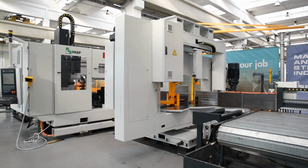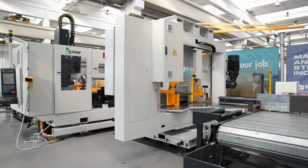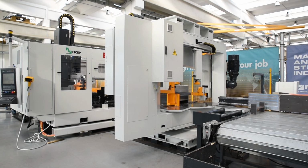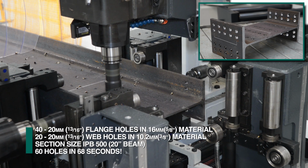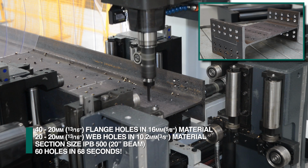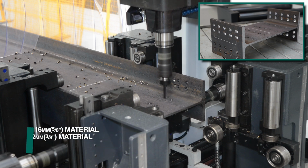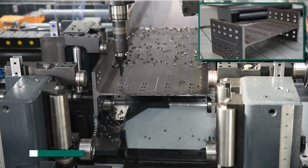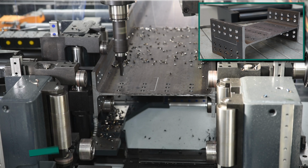The many innovative features of the Ficep Endeavour yield a level of productivity that cannot be challenged by drill lines without sub-axis capability. For example, the ability to drill 60 offset holes in 3 surfaces in 68 seconds in an IPB 500 section is the benchmark of productivity that the industry requires to remain competitive. The same section, using the identical tooling, feeds, and speeds, requires almost 4 times longer on a 3-spindle drill without sub-axis positioning for each spindle.